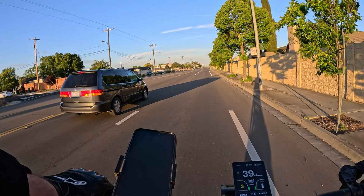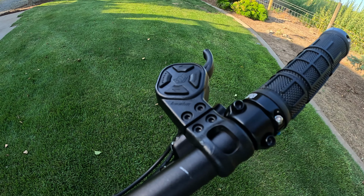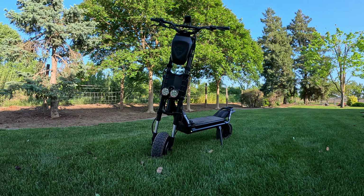Hey everybody, today I'll be giving my full review of the Wolf King GTR. I've ridden it for about 250 miles now, on-road, off-road, and riding with traffic, so I believe I'm ready to share my thoughts on the scooter, what I like, what I don't like, and really see if this scooter is the best hybrid scooter out there, so let's get right into it.